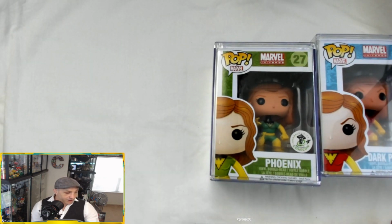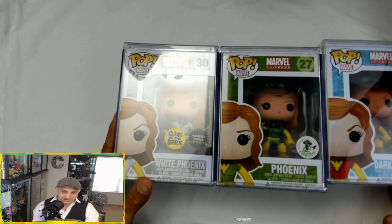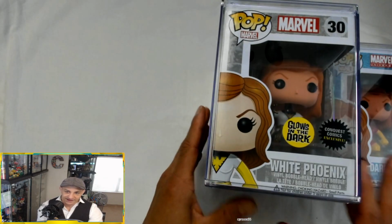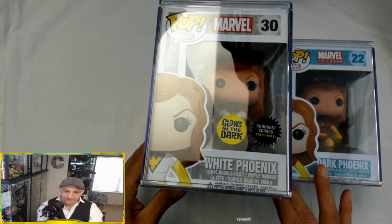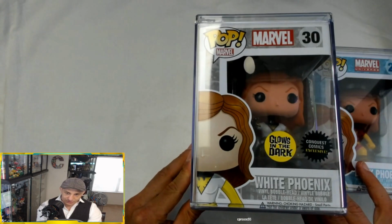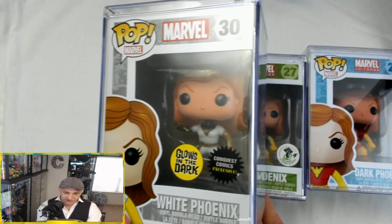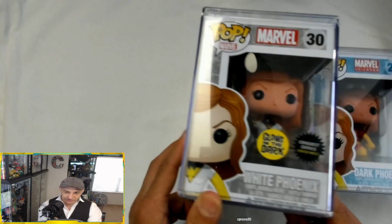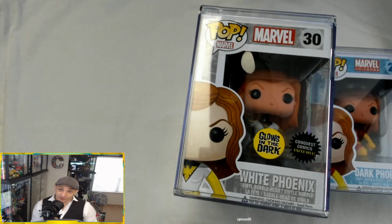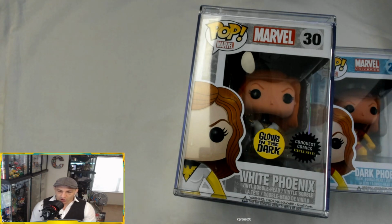And then I'm going to bring in the last one, the glow-in-the-dark Conquest Comics. Sorry about this glare. White Phoenix. Again, I have no idea what any of the Phoenixes mean. That's probably when she's bad. Maybe that's when she's normal. And this is when she's regular. I don't know. If you do, please let me know in the comment section. And this is a Conquest Comics exclusive. It's a glow-in-the-dark. There is a Conquest comic without the glow.